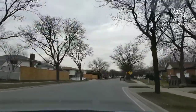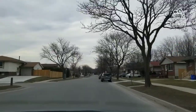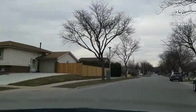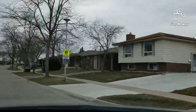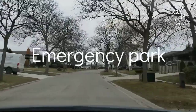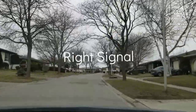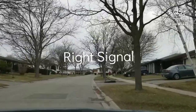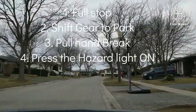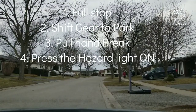To the left, turn to the left. Okay. Check blind spot, left signal. Okay. On the third tree, do the emergency park. Okay. Right signal. Okay. Full brake. Park. Handbrake.